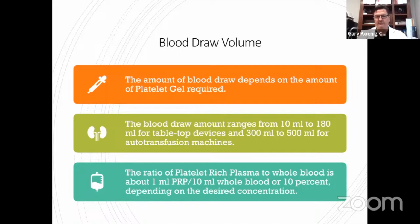And the ratio of platelet-rich plasma in a whole blood is about 1 ml per 10 mLs of whole blood, or 10%. So that means that if we do a 60 ml whole blood draw, 10% is 6 mLs. So that 6 mLs of PRP platelet gel will have a concentration typically of 400% platelets and growth factors above the native baseline levels.